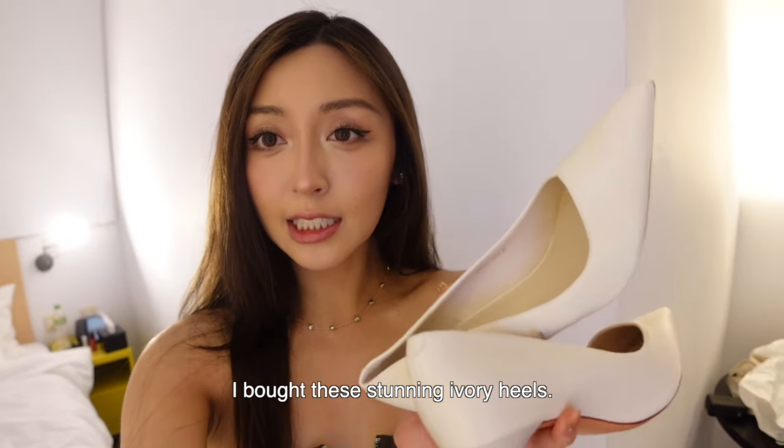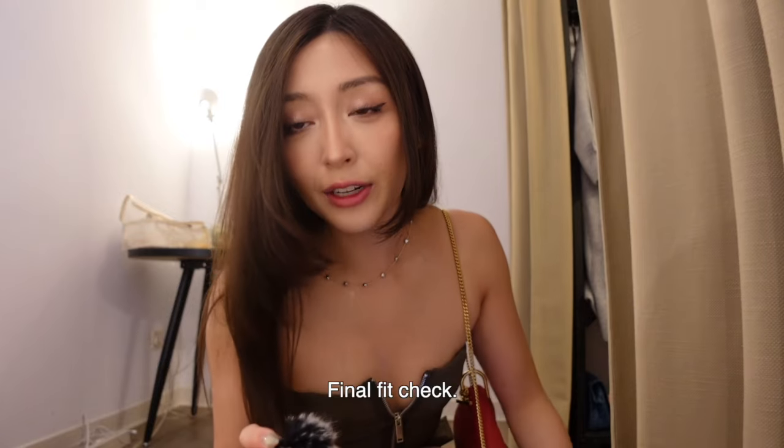I bought these stunning ivory heels. I'm gonna wear it with my dress. Final fit check.